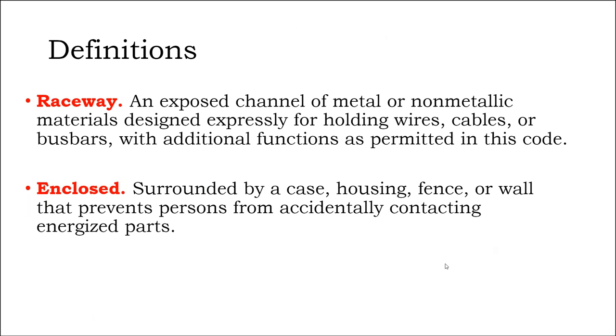Now, definition of a raceway. A raceway is an exposed channel for metal or non-metal materials expressly designed for holding wires or cables or bus bars with additional functions permitted by this code. So conduit is a kind of raceway. A cable tray is a kind of raceway. Even a wire bracket that just hangs off a line could be considered a raceway.